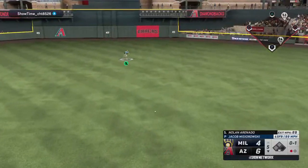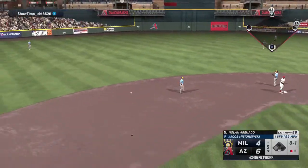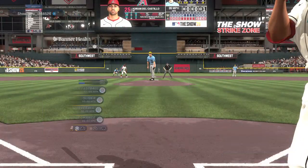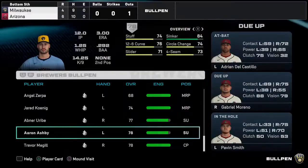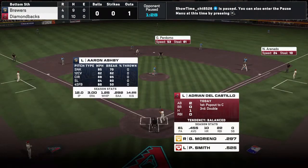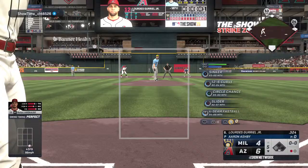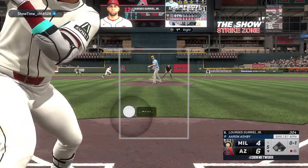Ground ball up the middle. That's a base hit. They fired in quickly, so it's first and second with only one away. Adrian Del Castillo, the next to hit. He's now pitching for Milwaukee. Torey Lovullo making a move for a new bat. Lourdes Gurriel Jr. comes to the plate in a huge spot in this one.